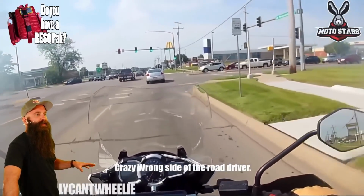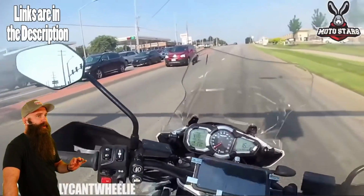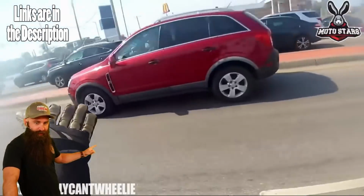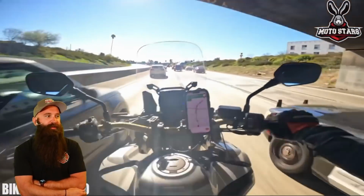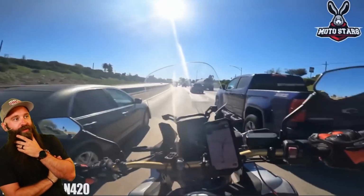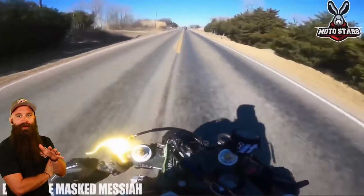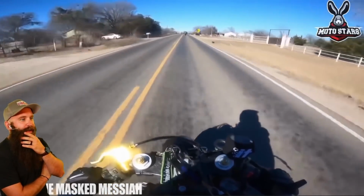So, crazy wrong side of the road driver. Here we go. We're turning a nice right turn, a little bit sharp. Interesting choice of parking for that guy. I don't know why they're just staying there. I probably would. Whoa, nice road surface hazard movement. I was about to say the RAM mount, but great job with the movement there, and braking of the driver.